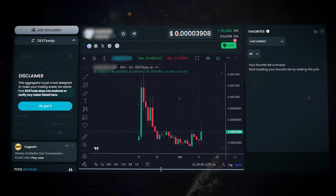Now, you can assess a meme coin's liquidity by scrolling down the price chart page we were just looking at. The information will be on the left-hand side. Ideally, DEX Tools will note that the liquidity has been locked. That is, the money in the pot can't be taken by the team. Newsflash, this is effectively what a rug pull is.